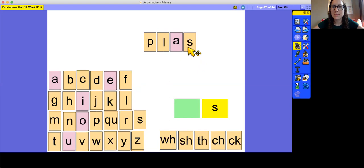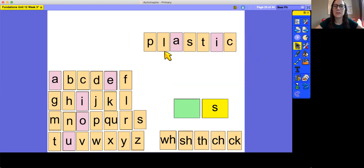Second syllable, tick. T, ick, tick. T says t. I says I. C says k. All right, so plastic. P, l, as, plas. T, ick, tick. All together, plastic. And remember that spelling pattern. If it's ick on the end of a two-syllable word, it's just I-C, no K.